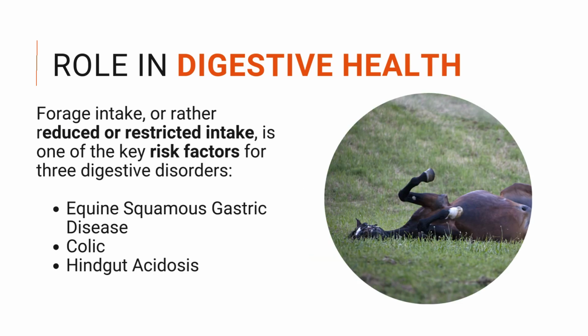Restricting your horse's forage intake can increase their risk of 3 different digestive disorders: equine squamous gastric disease, colic, and hindgut acidosis.